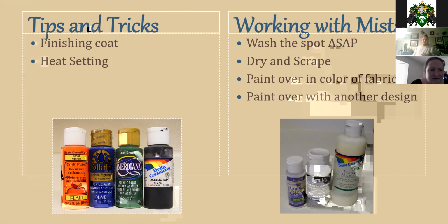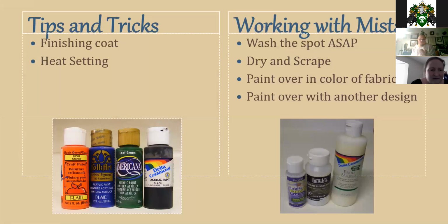Some of the things pictured here: on the bottom left is Delta, Americana, Folk Art, and Plaid. Those are some of the brands that I use, not all of them. Jacquard isn't pictured, which I'll change for the next time I teach this class. To the right are all of the textile mediums. The one in the black, with the black label and white lettering, is the one you don't want. If you see that one, don't use it, because that's the one for painting on canvas. You don't want to use that kind of textile medium.